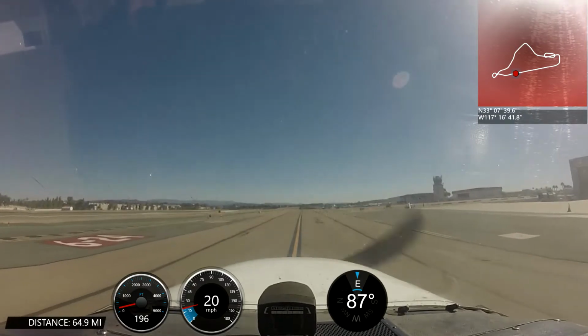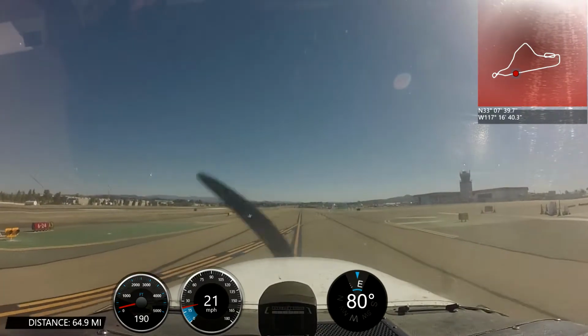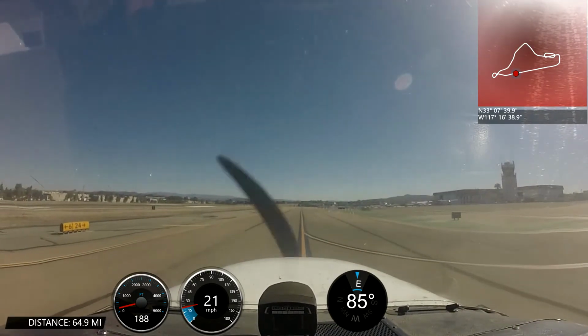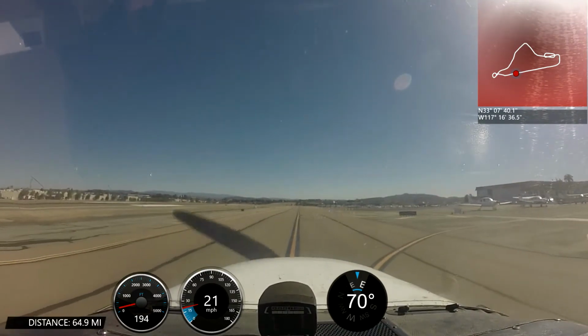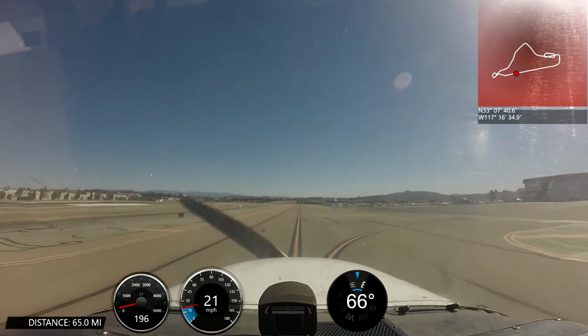Add in just before the change. Palomar Tower, Cessna 6195. Pretty much just a perfect 1.0. Yes. We just did a 1.0 pretty much. 6195, Palomar Tower, at the missed approach point, maintain VFR westbound. Missed approach point, yeah. Maintain VFR westbound.